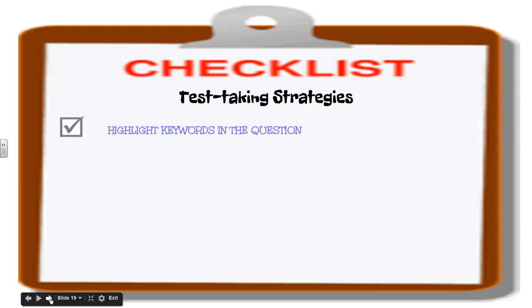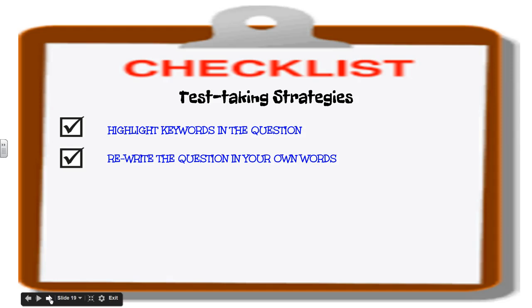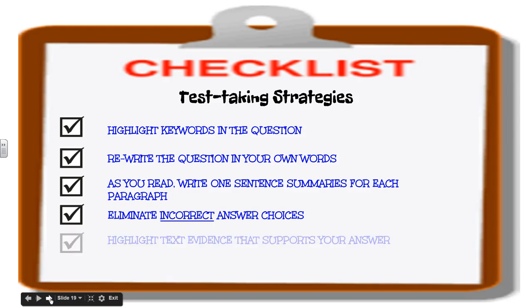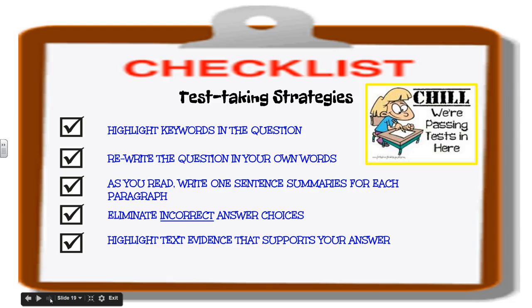Let's review. Strategy number 1, highlight keywords in the question. Strategy number 2, rewrite the question in your own words. Strategy number 3, as you read, write one-sentence summaries for each paragraph. Strategy number 4, eliminate incorrect answer choices. And strategy number 5, highlight text evidence that supports your answer. Using these strategies will guarantee you success on your test.